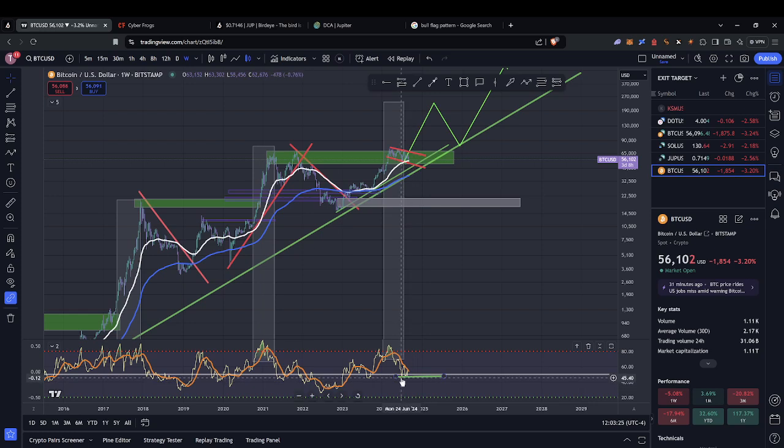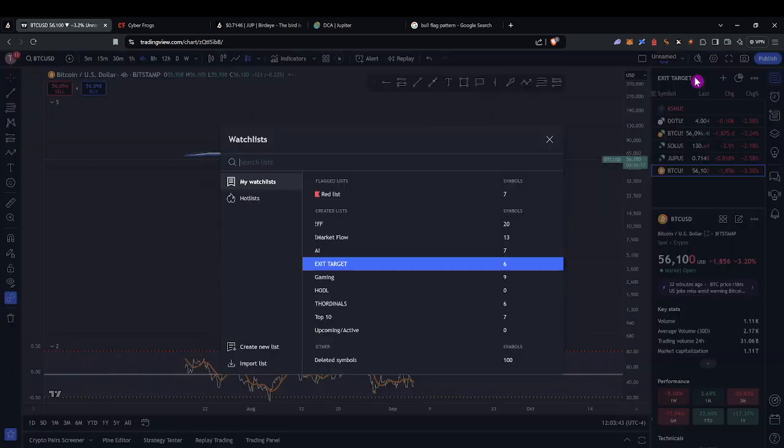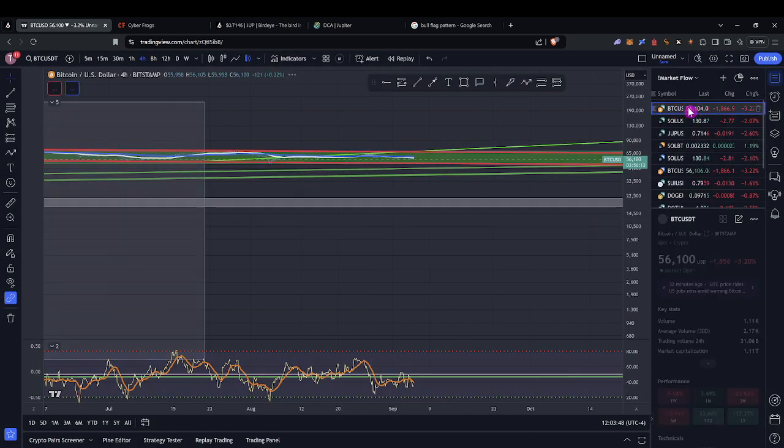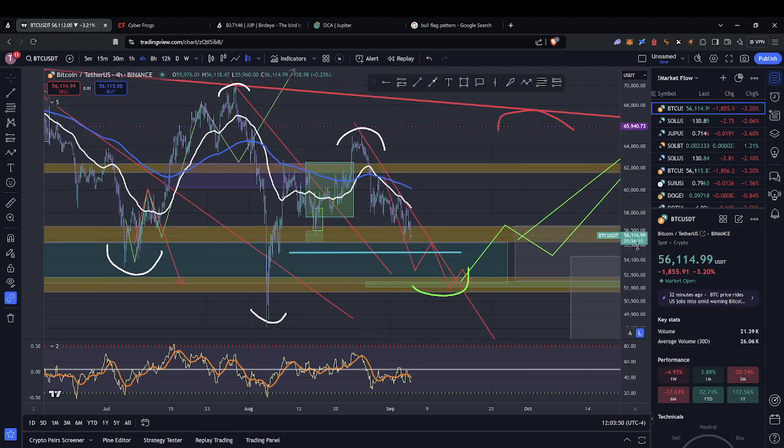We see support on the weekly RSI coming in. Is the long-term RSI going to find support too? Are we going to turn up? Regardless, I think we have bull left within the next year. But what does that mean for the shorter time frame? That's where we're going to go back to the charts that we have been looking at in our market flow on our 4-hour time frame.